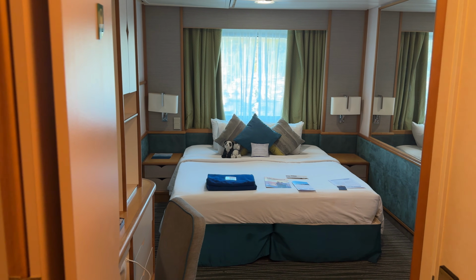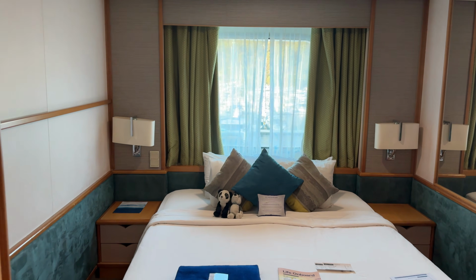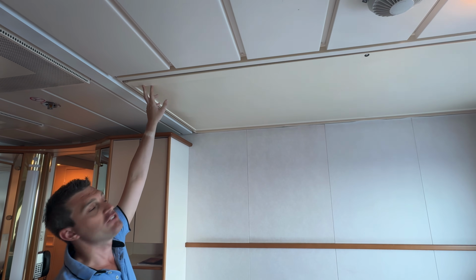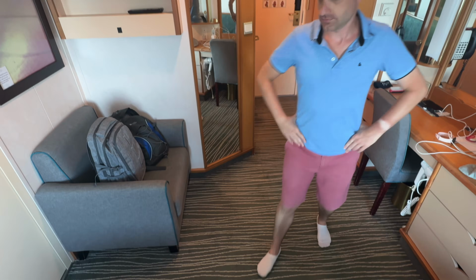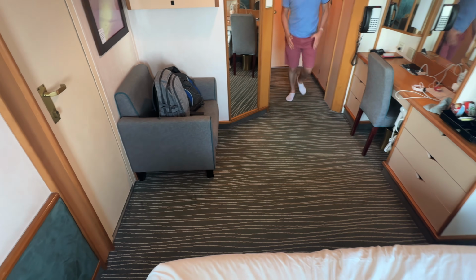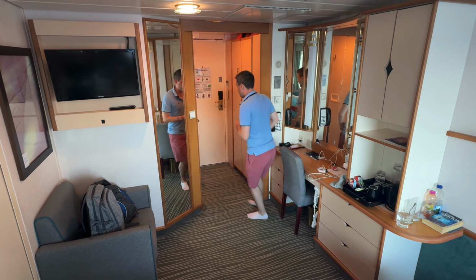We've also got, obviously, the bed, which has been very comfortable all week, I must say. Potentially, I think this could be a 4-berth cabin, so maybe this comes down with bunk beds. I also want to highlight how much floor space we have. There's a lot of floor space. I mean, we could probably do a few marathons.